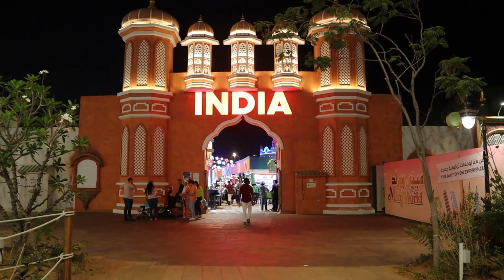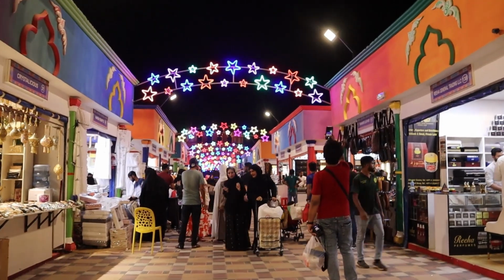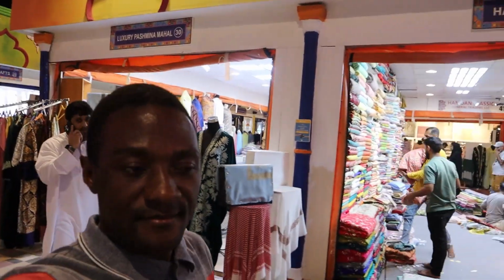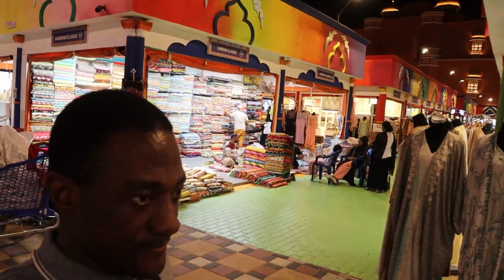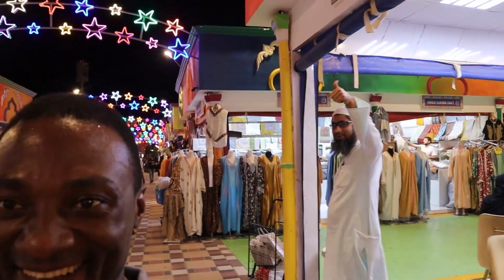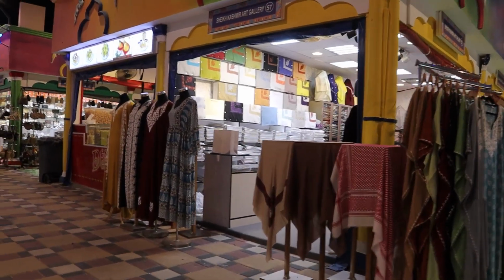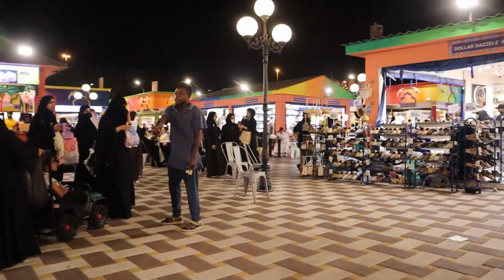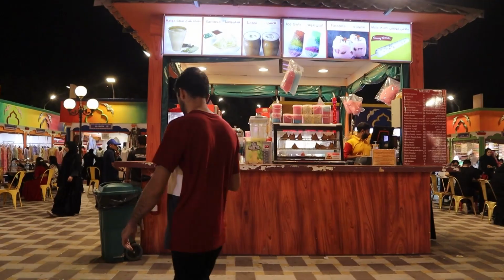India. The India Pavilion is one of the largest and the most colorful pavilion in the Dubai Global Village. The pavilion showcased a lot of Indian-made products. India being another industrial giant and one of the most populous country is one of the most visited pavilions in the Dubai Global Village. Visitors turn up here in numbers to buy Indian-made products as well as enjoying Indian delicacies.